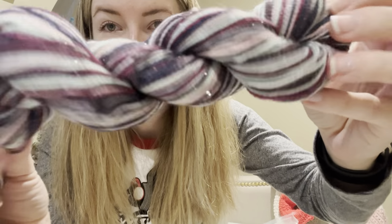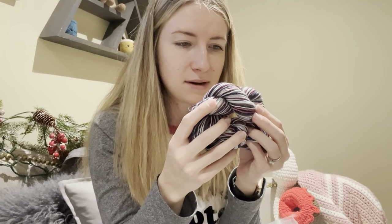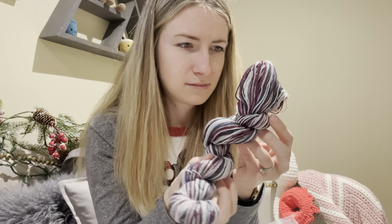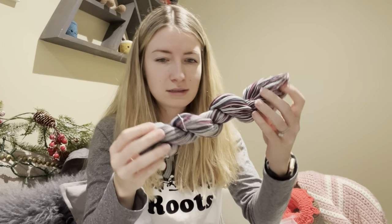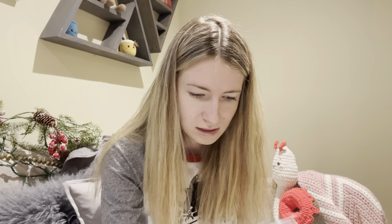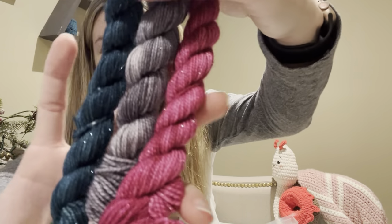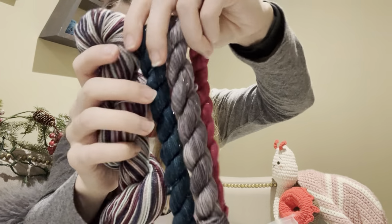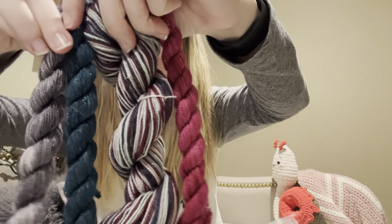Anyways, let's look at this color. I couldn't tell you how many. 1, 2, 3, 4, 5, 6. I think it's a 6 stripe. Pinks. Oh, I'm obsessed with this. I love it. And it comes with 3 mini skeins. I thought it was only 2, but it's 3. And they're also Stellina. So we've got these 3 cuties as well. And they all look so cute. Oh, together. Look at that. That's amazing.